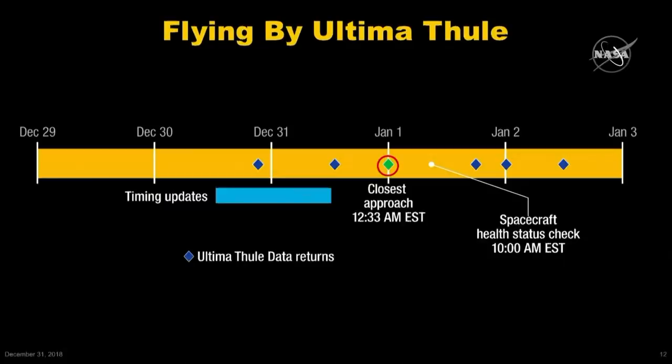Okay, here we have an expansion of the inner part of that timeline. We recently were able to make timing updates based on those OpNavs as Ultima Thule gets closer and closer. We were able to tweak the information that we store on board the spacecraft about the location of our target body. So we were able to adjust the timing by 2 seconds to better image it, and adjust our pointing so our images more accurately capture as centered as we can be on Ultima Thule. And then you can see closest approach at the circled green diamond.